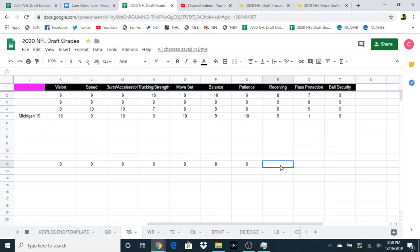Receiving ability, I almost kind of want to go with a 10. Yeah, I'm going to go with a 10. Nice hands catching, great job there. He lined up at receiver on the snap. That was pretty cool to see him have that versatility, all that good stuff. He has pretty decent route ability to be able to run routes. Didn't really get to see a whole lot of a route tree yet, but that should come with time if you need him to.